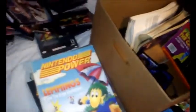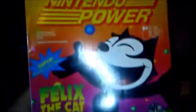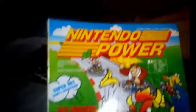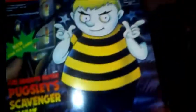My camcorder died, so we're moving back on with my Sony Ericsson smartphone. Fortunately, it's got a light on it, but it doesn't focus very well. So it's Volume 37, Lemmings, if we missed it on the last one. Volume 40, featuring Felix the Cat. Volume 41, Super Mario Kart. Volume 44, The Magical Quest. I've got two copies of this one.